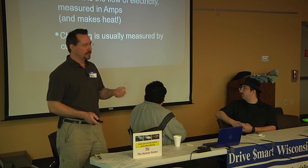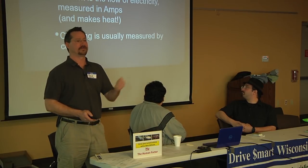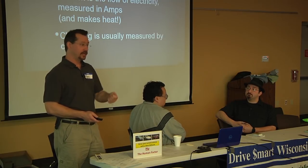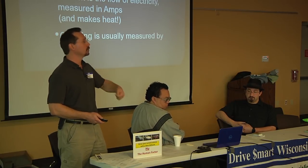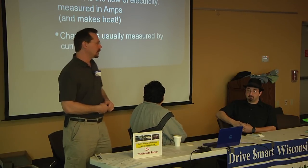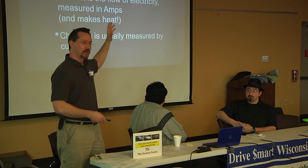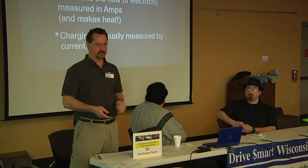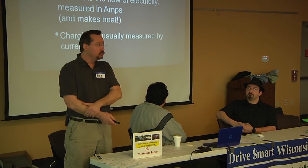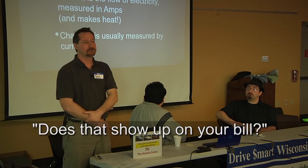Some other things we want to keep in mind with electricity is current is the flow of electricity. That's important because all of our breakers are measured in current. You might have a 15 or a 20 amp breaker for typical circuits at your house. But also current creates heat. And when we talked about efficiency, that's one of those places where we lose efficiency. If you're running high current, you actually lose some of the electricity to heat. Especially in long-distance transmission lines.